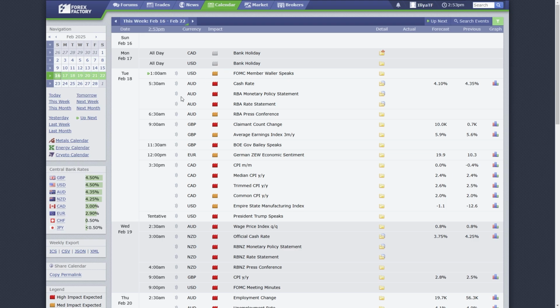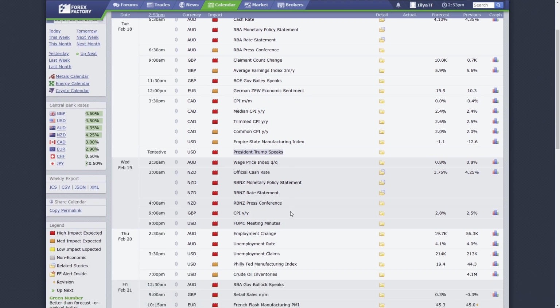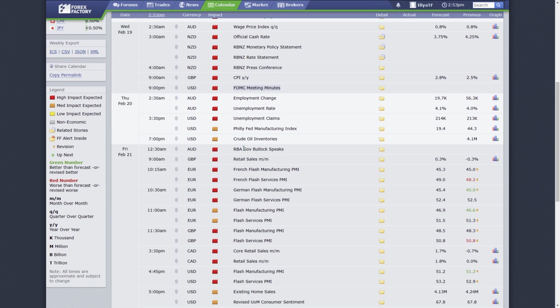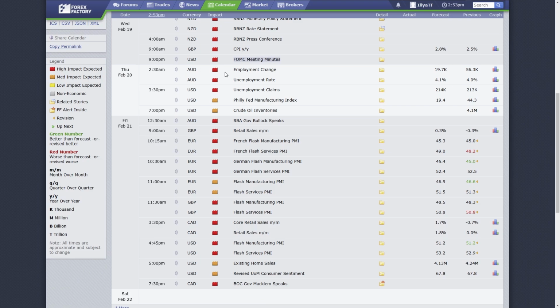You can see pretty diverse news. Aussie, GBP, Euro, CAD, USD, pretty much all the currencies have news on Tuesday. President Trump speaking, always very scary, so always make sure to watch out for that. Wednesday kind of looks like an Aussie and NZD focus, and then we have CPI for the pound. Nothing very important. This one not important as well. This doesn't really move the market because it's just the minutes. Thursday, unemployment claims, pretty nice trading day, and then Friday we have all the PMIs.